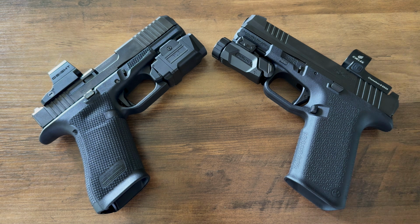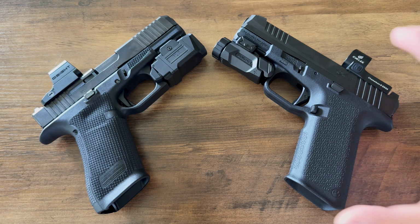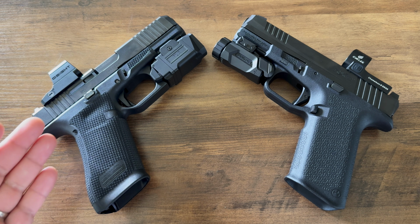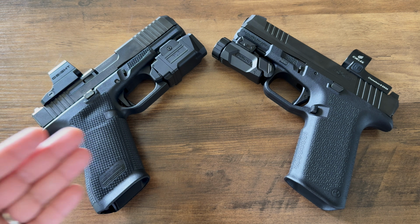The Ruger RXM, and I'm assuming it's because of the grip angle, but the RXM feels more natural to me, but I have a better grip, if that makes any sense, with the 45. And I don't know if it's because of the grip angle or the stippling and the beaver tail.